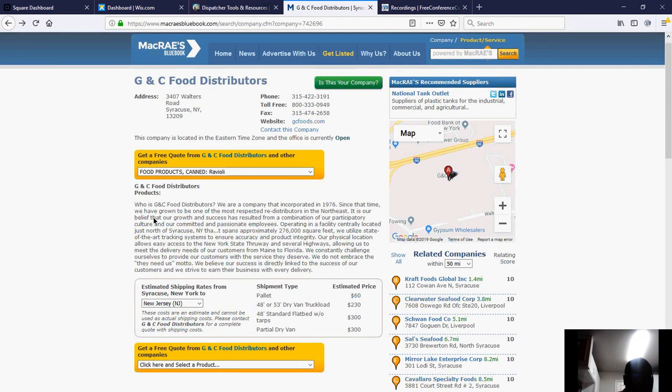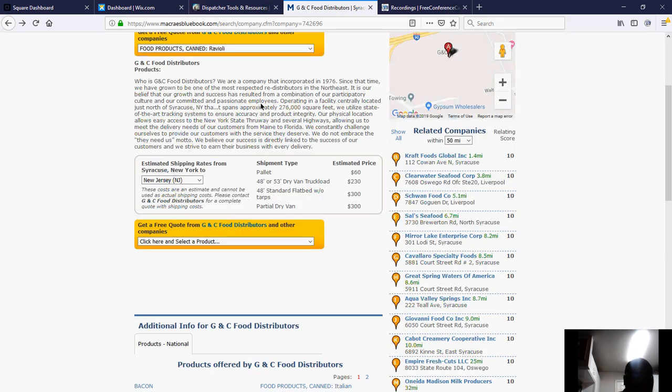You're going to come down here. Now, you can read this part right here. It tells you all about this company. Tells you that they've been incorporated since 1976. Gives you all the background on the company. They ship out of Syracuse, New York. That's where they're at. Okay?